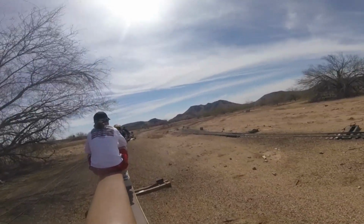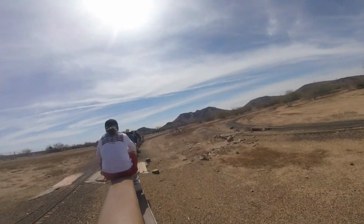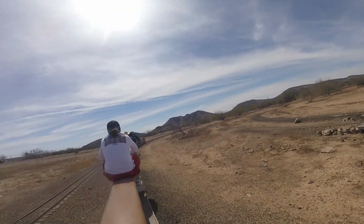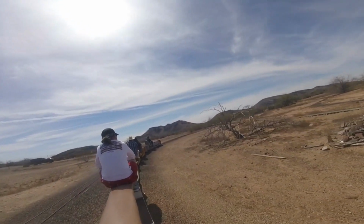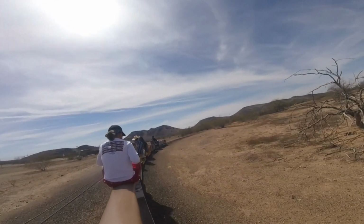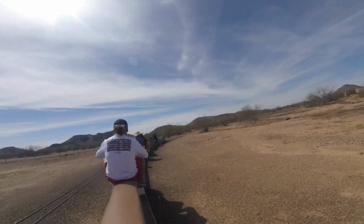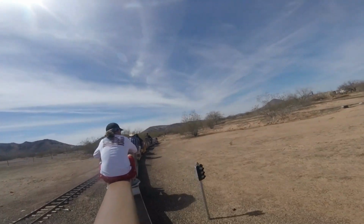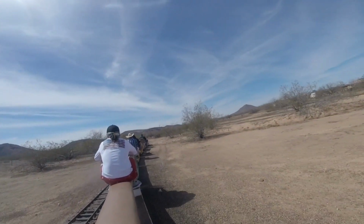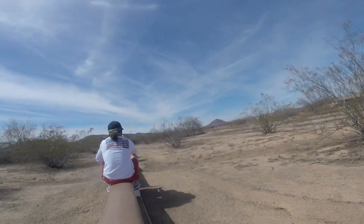Then the site has had more than just 18 miles of 7.5-inch gauge tracks plus 1,500 feet of 4 3/4-inch track. There is also a 15-inch gauge railroad that goes about a mile in a loop as well. The train rides begin in Adobe Station and run through the rugged desert.